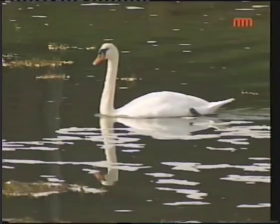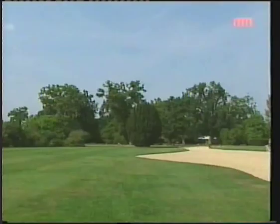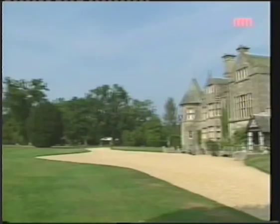Picturesque Beaulieu village in the New Forest is home to the National Motor Museum. Lord Montagu has been gathering cars for the collection for over 47 years. He started by using the hall of his stately home as a garage.